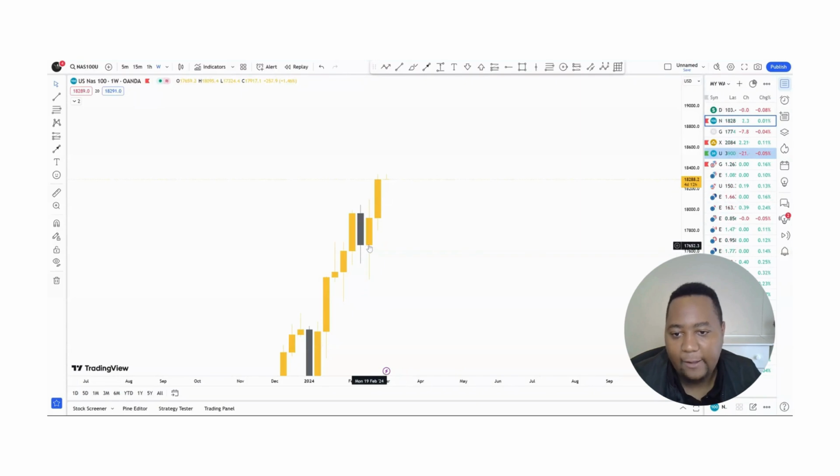Now, I see a rejection candlestick, or what some of you guys will call a shooting star, or yeah, there are many names for it. I just refer to it as a rejection candlestick or a hammer, as some of you guys will call it. And now we have a continuation candle there. It shows that it is very bullish, right? And we have this current candlestick.